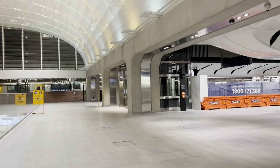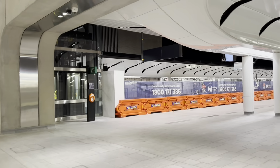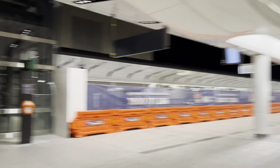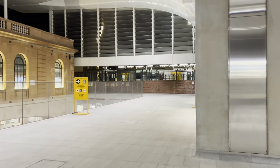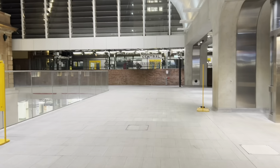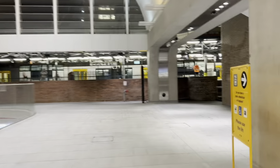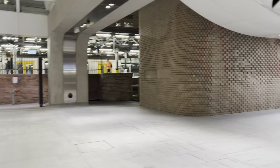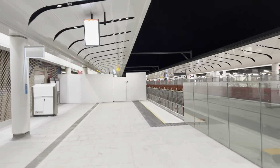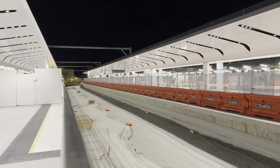Alright, I did a video before of the bit you can see of the track bed here. Actually, no, I'm going to go do it now. Never mind. I'll show you. See if there's any difference there. My goodness, on a roll, man. Any difference. But I don't think that they're going to be putting any tracks through here anytime soon.